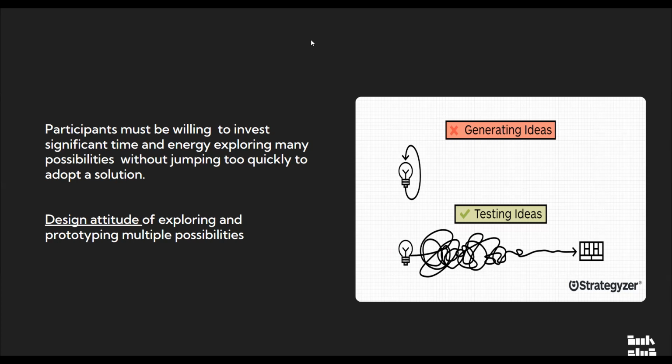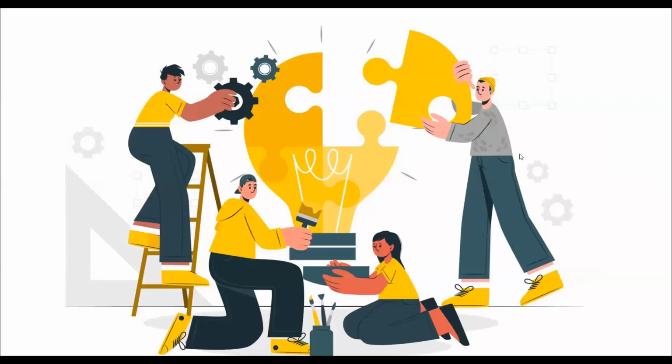If you move to the next slide, it clearly shows the design strategy, which is a lot of people working together, creating synergies, using their different skill sets to actually create the business model, and trying out things again and again, which is what the design attitude is all about.